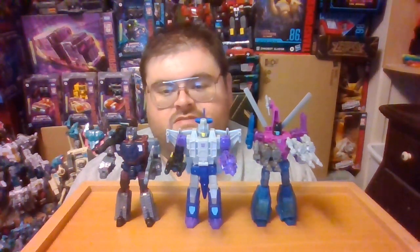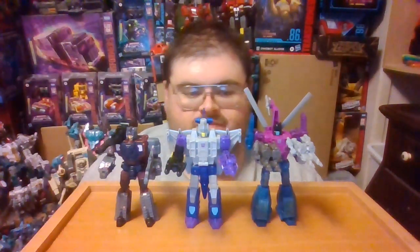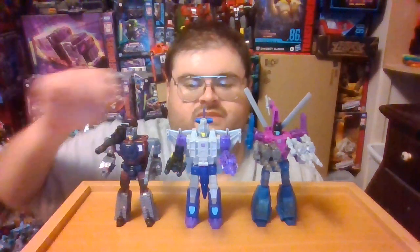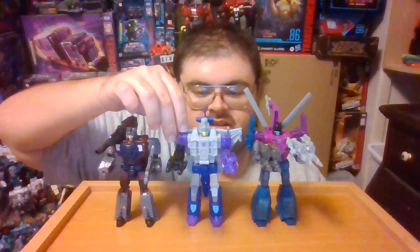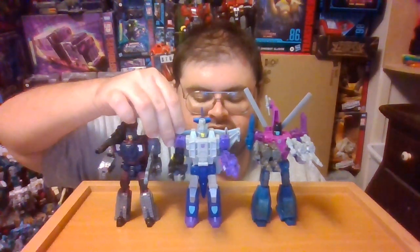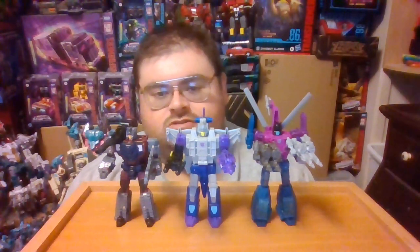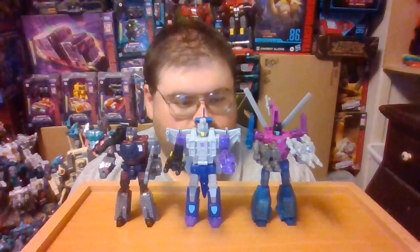So yes, with the release of Needlenose, if you got Titans Return Quake and Siege Spinister back when they were released, this is one of the main motivators to add Needlenose to your Transformers collection, because he's the last of the 3 Decepticon Double-Targetmasters to get released. So the trio of Decepticons is now complete with Needlenose's arrival.